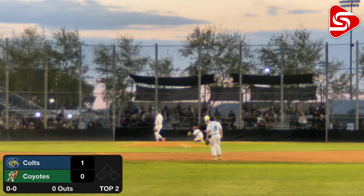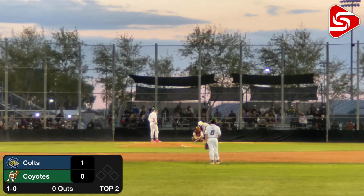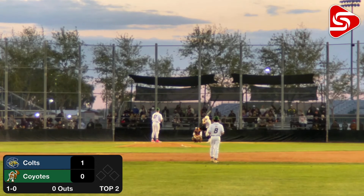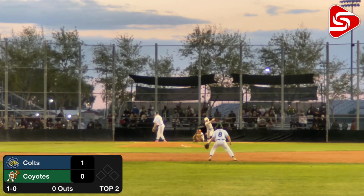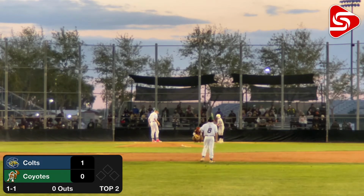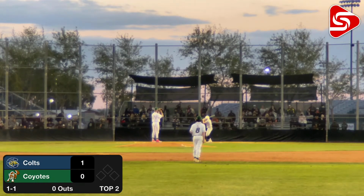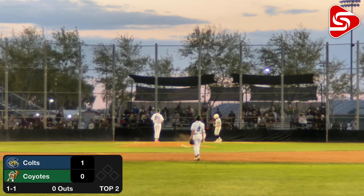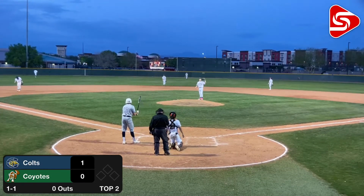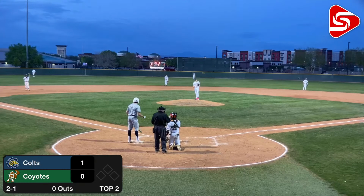All right, so Schaefer delivers the first pitch to Fike, and that's going to be low and outside, ball 1. Goes with the hard fastball. That one right down the middle. Swing and a miss from Fike. The 1-1 pitch. That one's going to be low and back to the backstop.